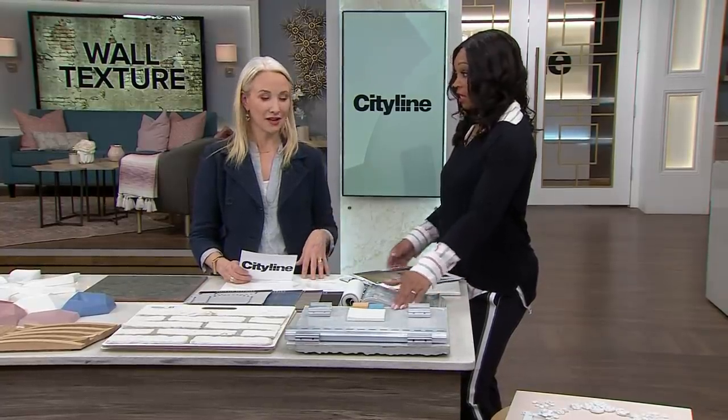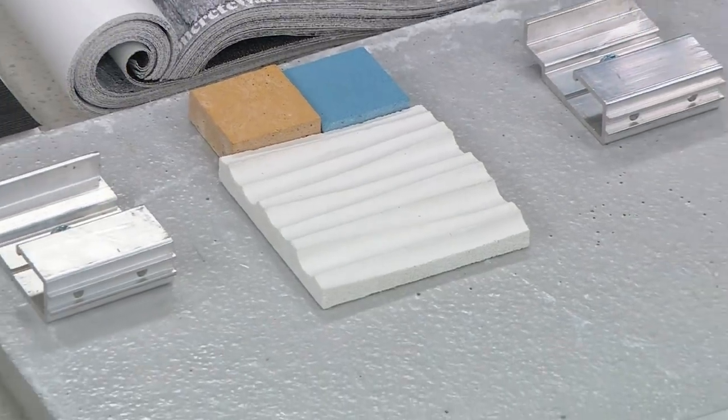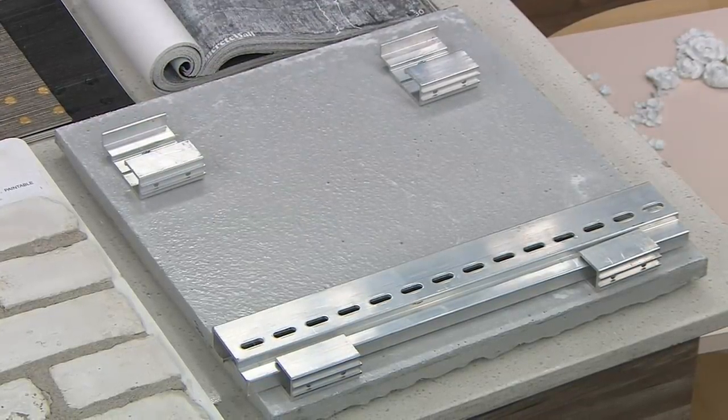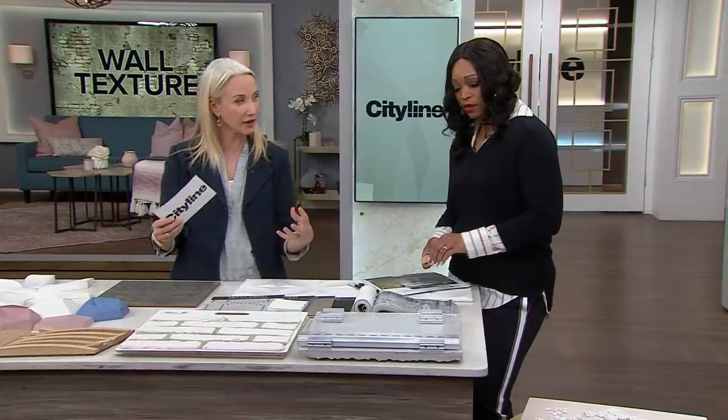Pretty heavy. This needs to be sustained, which is why we've got a picture of how it looks in a place, but also this is the back of it. Yeah, this company has a system where it's like a metal system that allows it to click into place. It's sort of spinning on a very commercial application, but you can bring it home if you're really into that concrete look. Yes. And it's the authentic thing. But the pieces are thin, so it's not as heavy as you might think.